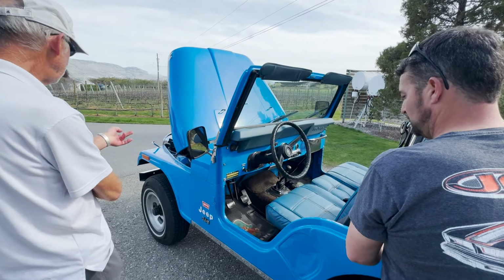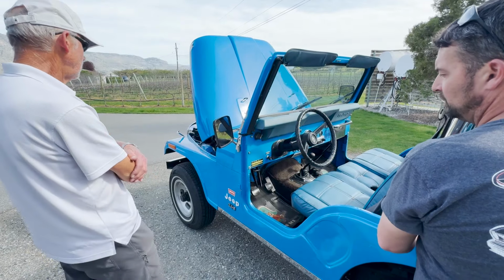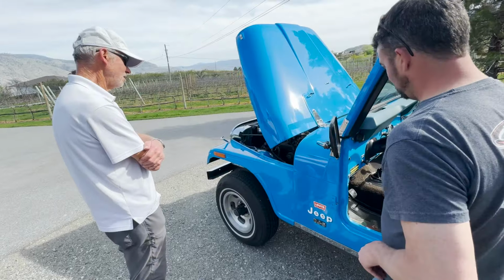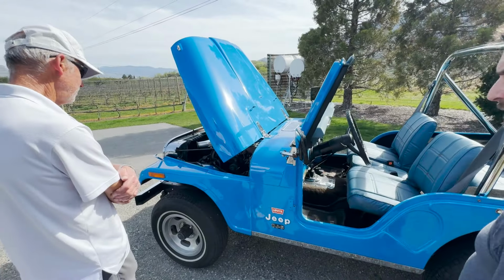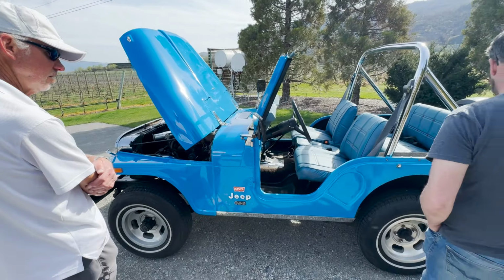And the only thing that I changed when I first got it, it didn't have power steering. Oh, that's a wonderful thing to add to it. I put power steering on it. Yeah. And then Teresa really likes driving these, so she would need that anyways. That's perfect.